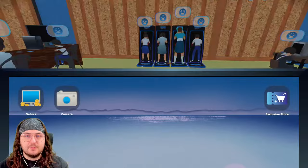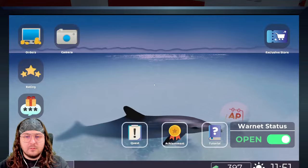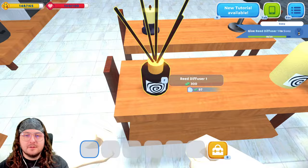Oh God, everyone, the power's out. Yeah, I'm working on it. Hang on. There we go. Okay, we can buy one more diffuser. We're still too short. Okay, how much money are we short by? A couple hundred.